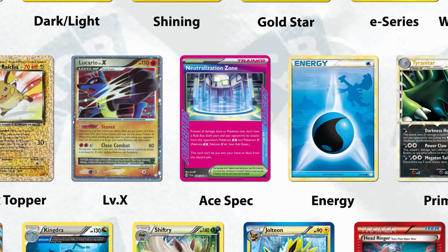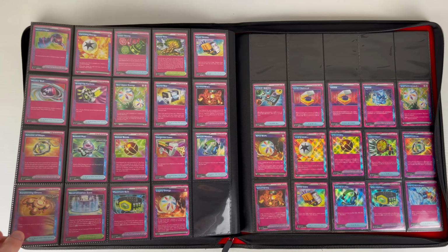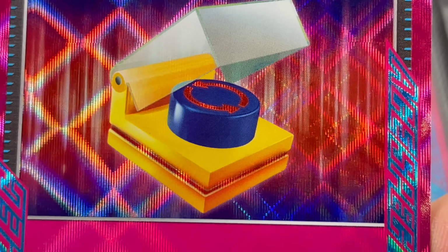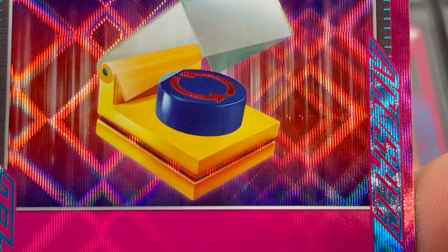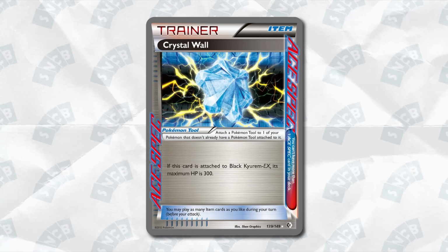The bright pink cards are called Ace Spec. These are kind of like trainer cards, but on steroids. You're limited to 1 per deck, and they allow players to build some pretty strong strategies. They were recently introduced back into the TCG, but were originally brought in during the Black and White series.